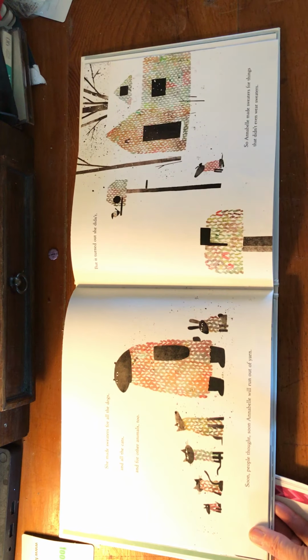I love this page. A sweater for a mailbox and a house, even a birdhouse, even a little bird. I think that's so sweet.